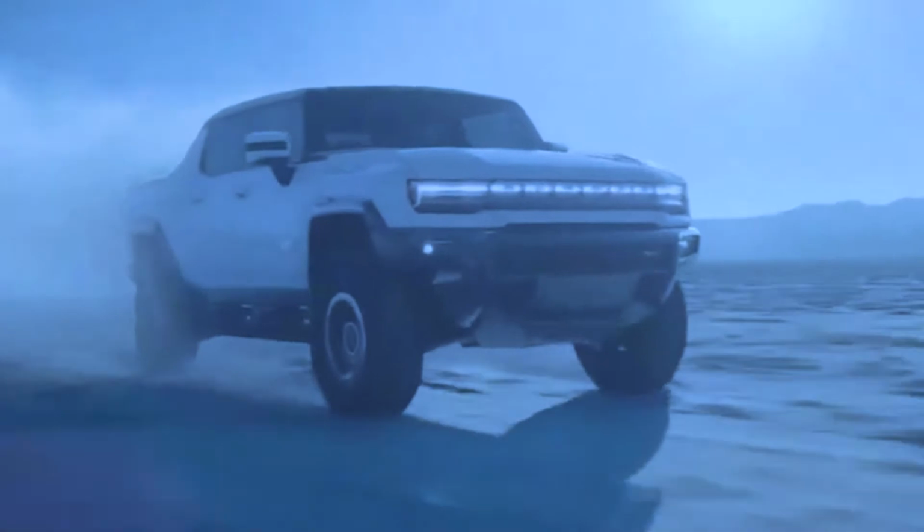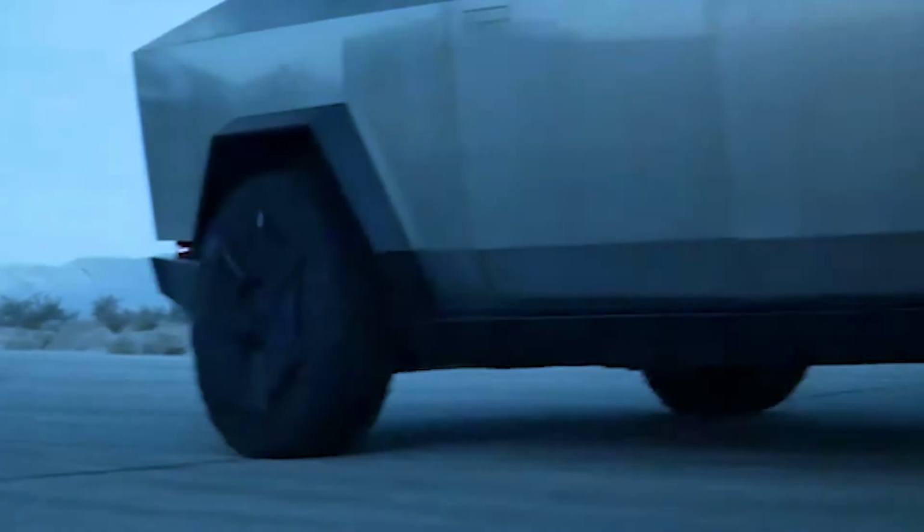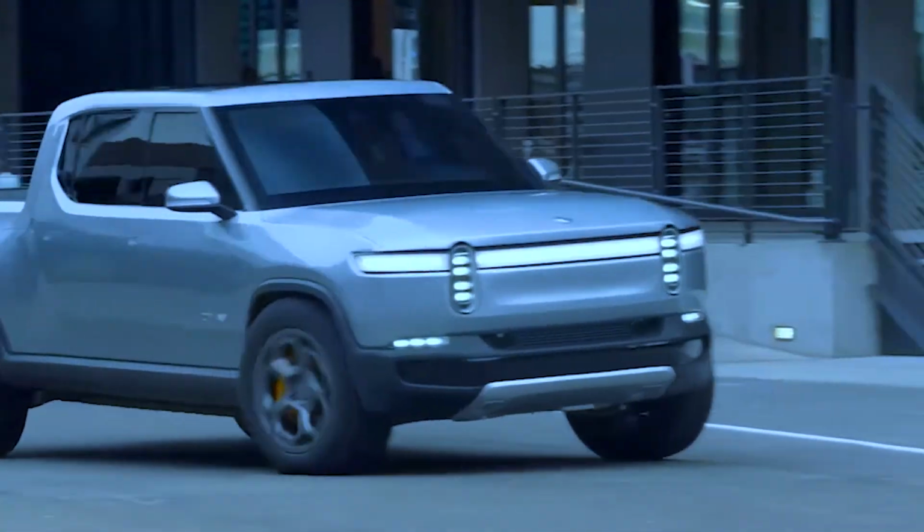Essentially what I'm going to do is attack it from a different angle. I'm going to talk about this Hummer EV in comparison to the Tesla Cybertruck, as well as the Rivian R1T.